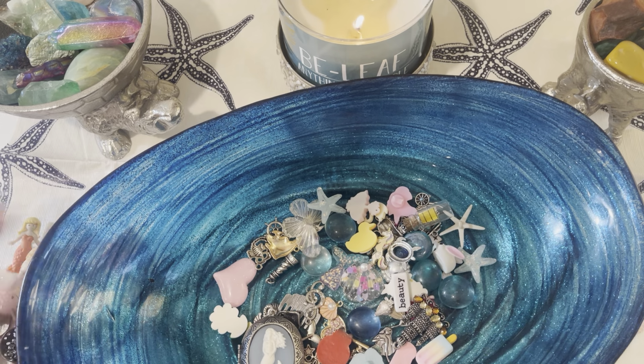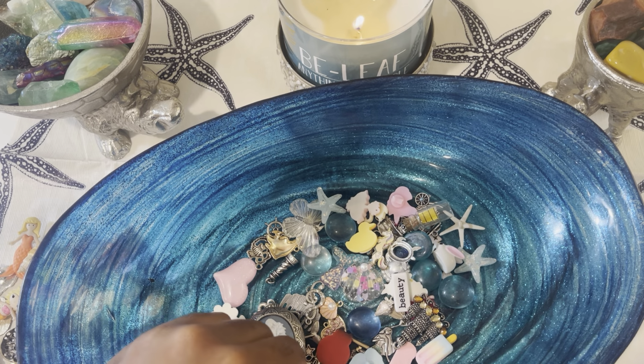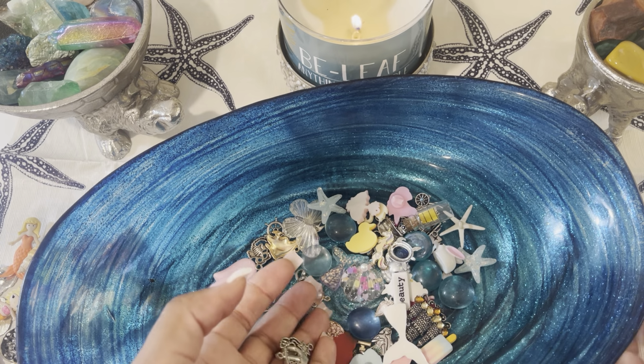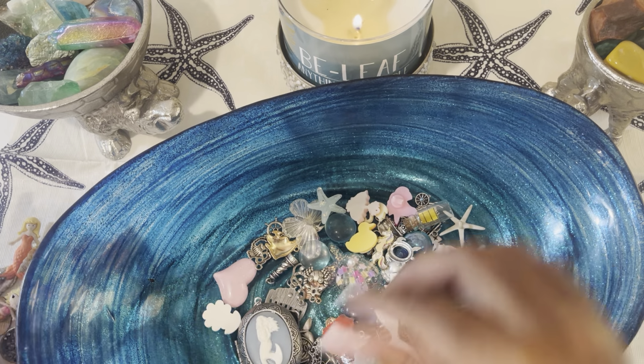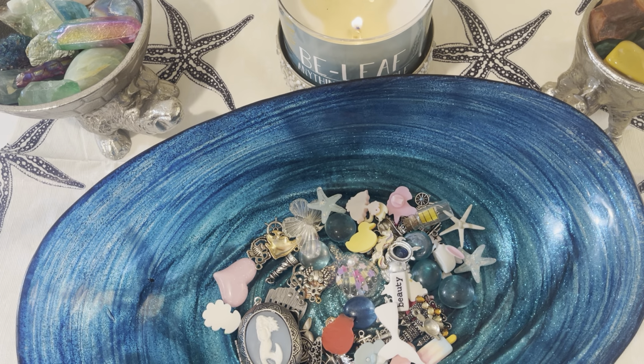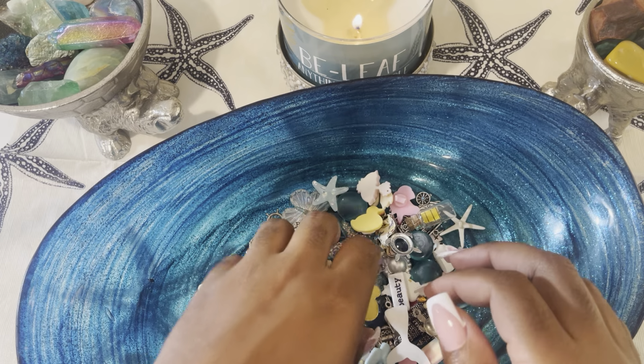And now we can get into our little witch's oracle deck, okay? So I'm just gonna clean up this little mess that I made. And then we'll get into the cards, because I know that's what a lot of you guys came for.